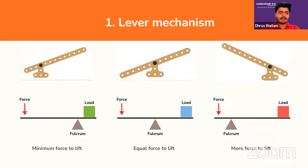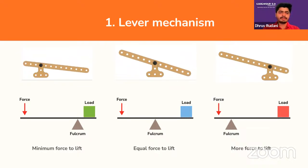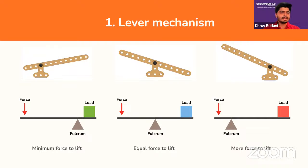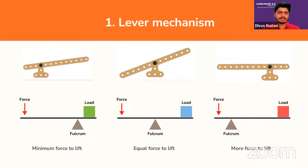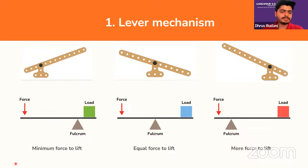So, how does a lever work? Here there is a fulcrum, which is the base of this mechanism. Then there is a link on the fulcrum, which is connected to the fulcrum using a joint. There will be a load on one side and you will apply a force on the other side. So let me show you the first example.